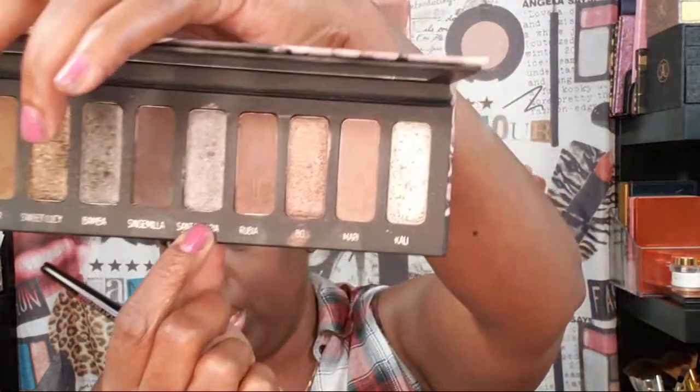Now I'm gonna use Santa Maria, this shade right here. And I'm gonna put that in the inner portion of the eye. And again, I'm pressing. Just to give the look a little bit of a gradient. You see the gradient look you get when you put this lighter shade? And I'm just blending it over. You guys know I gotta clean that up, right?